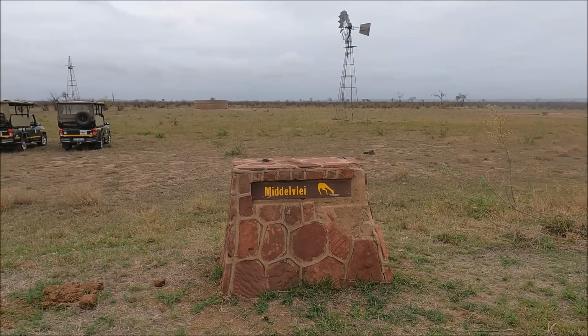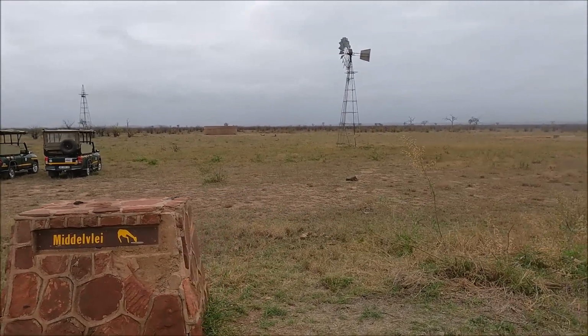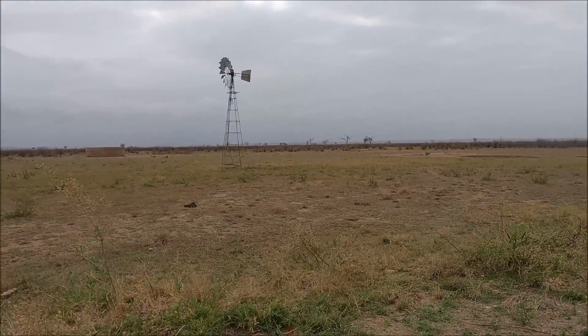So there's the name, Middle Flay, and that's the trough. You can see how the ground and the area around this waterhole has been trampled and grazed flat. This is the reason that here in the Kruger they have eliminated some of the waterholes, to prevent this kind of damage to the environment.